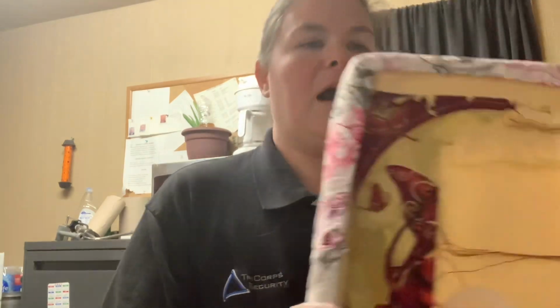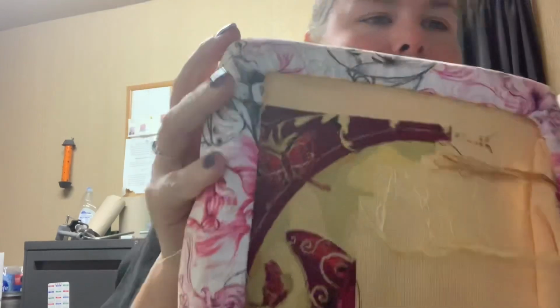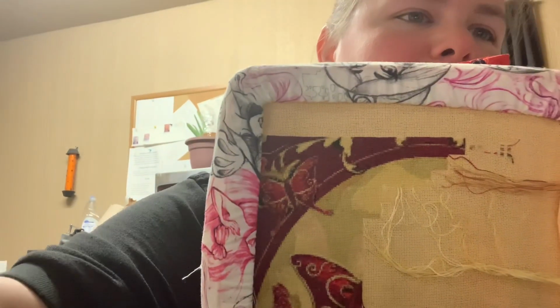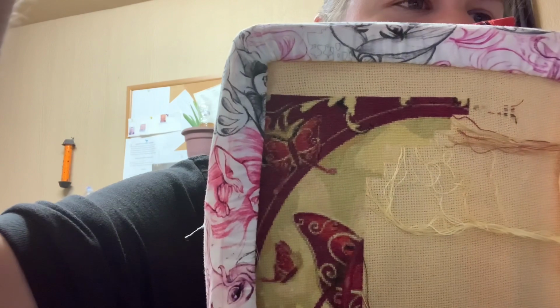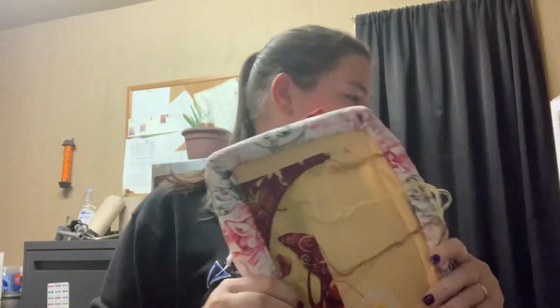So I got my 400 stitches in on this one. The light just, it's horrible. It's in a very bad place. If I block the camera a little bit, it doesn't. There we go. So, loving the progress on this one.